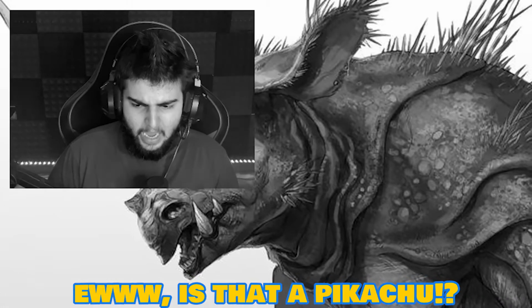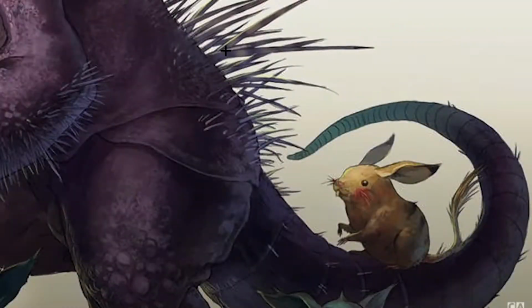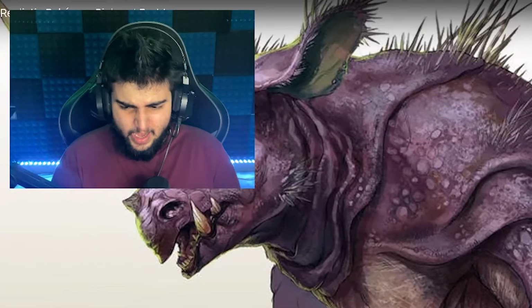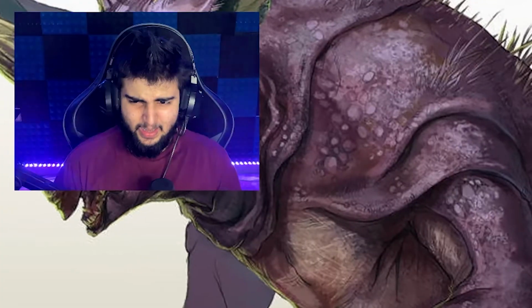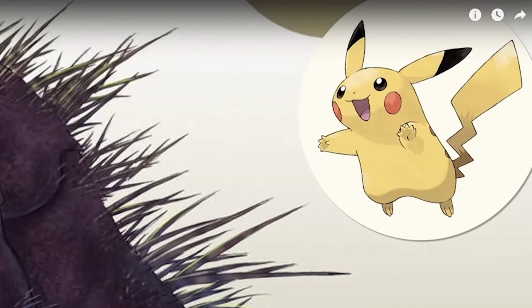And near this Pokemon, is that a Pikachu? Look at the tail! Ew! Bruh, Pikachu is one of the cutest Pokemon there. Look how cute that one looks up top right.